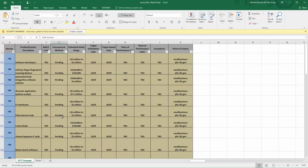When you see that it's pending procurement methods, that means they haven't decided yet. Maybe you can go in there and try to get them to, not sole source it, but set aside it to Veteran or 8A or HubZone or something by going in there and talking to them about it.